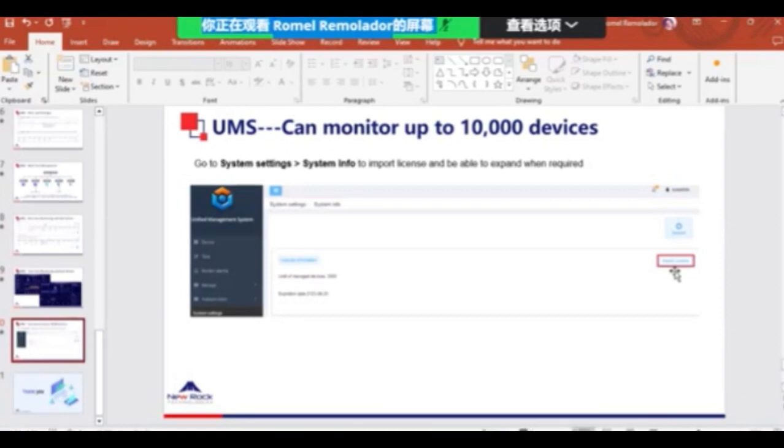Okay. Can you confirm this? Hi Bella, do we have a license that no need to renew? Yeah, that's great. Okay. Yep. Thanks.